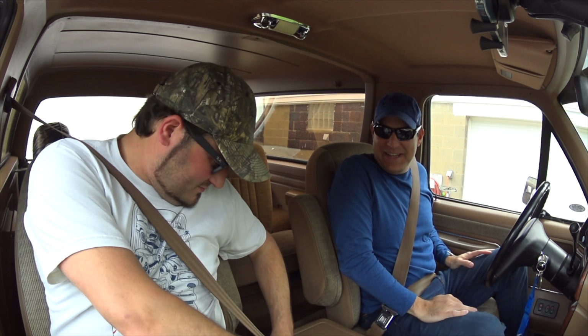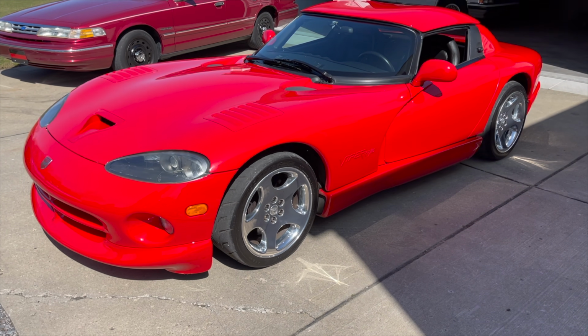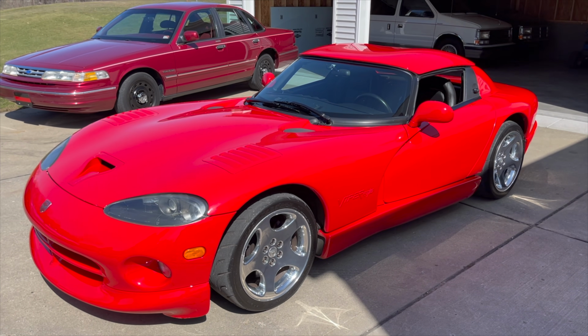Inside the 1990 Bronco, and if you guys remember Mark, we filmed the Dodge Viper video, which was a really cool vehicle. This is his parents' though, right?